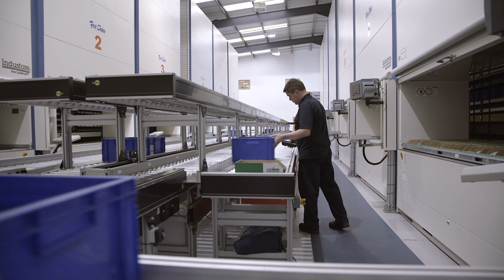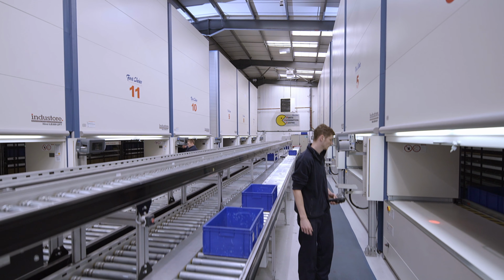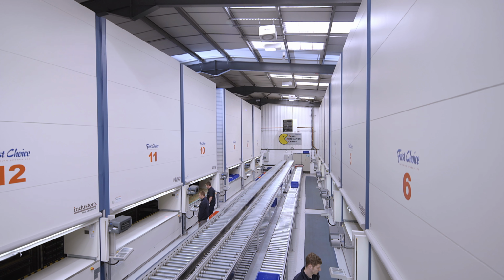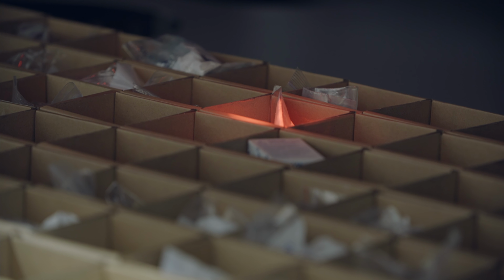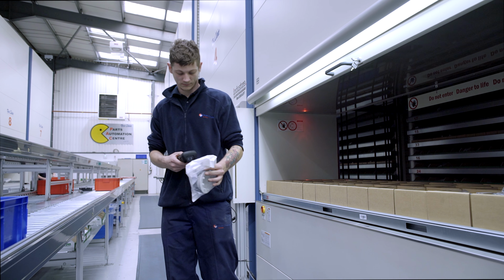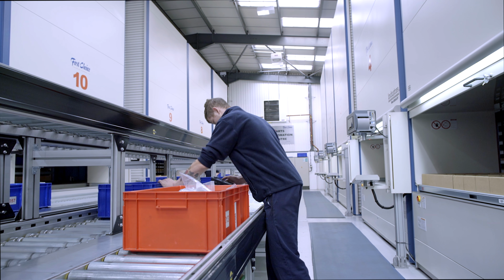Software supports simultaneous accesses at several lift systems, thus ensuring fast and error-free order picking. The Hänel Pick-o-Light system reliably shines a beam of light on container storage positions, and thus boosts order picking performance through reliable and quick item identification.